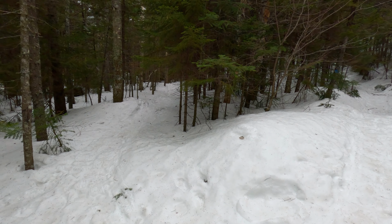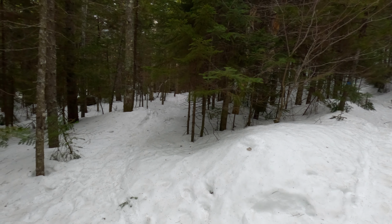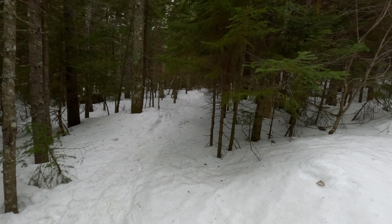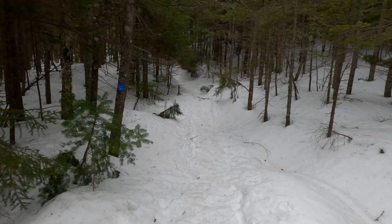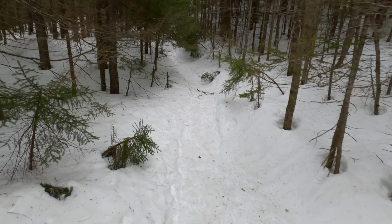Well, here's the Santanoni Express trail. Shoots straight up the side of Santanoni, about 1,800 feet of elevation gain, and it's really steep. I'm probably gonna come down this way and continue up this Panther Brook trail, or Bradley Pond Trail to Panther Brook Trail.